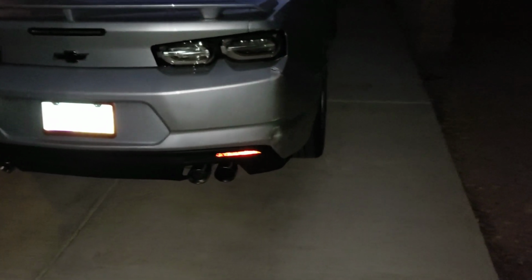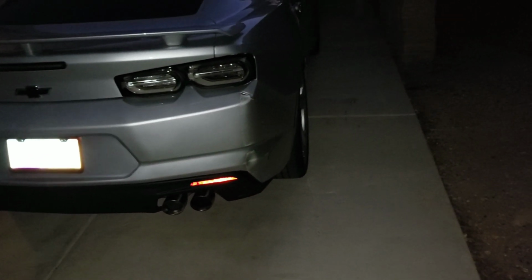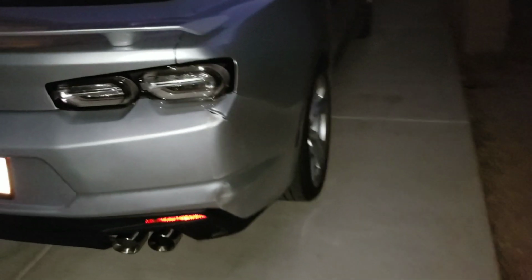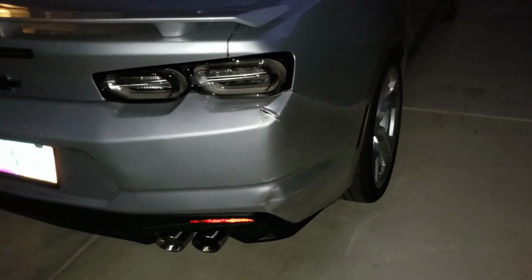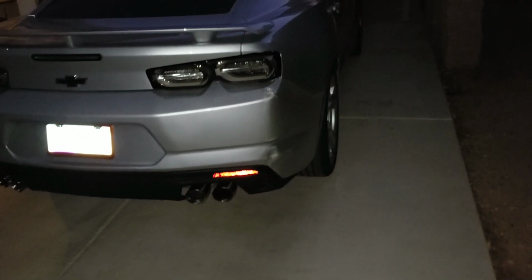I'm bringing it to get it fixed tomorrow, actually, so I'm dropping it off at the body shop at 8:30 in the morning. And I don't know how long it's going to take. Hopefully it doesn't take too long. Hopefully I get it back within a week or so.